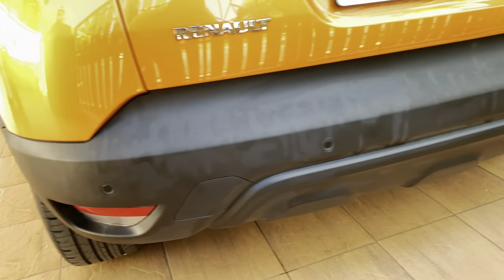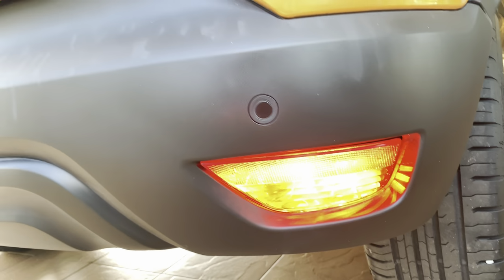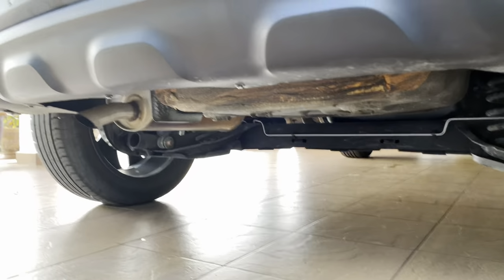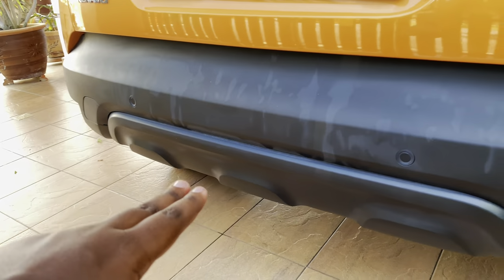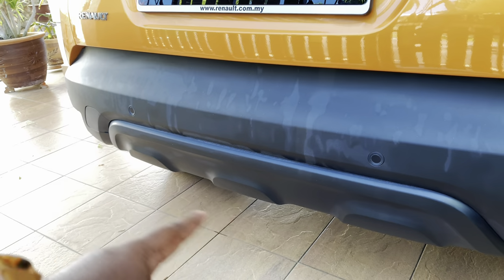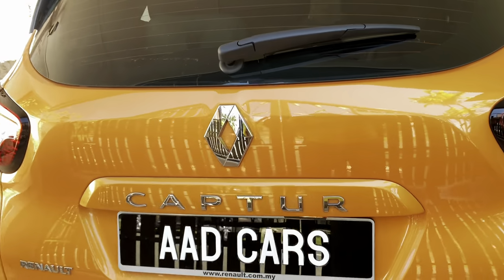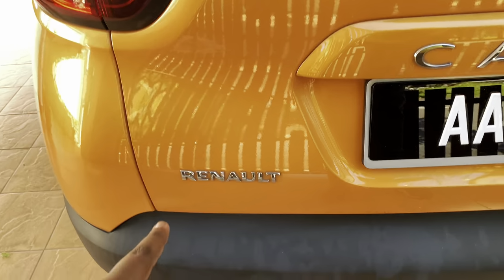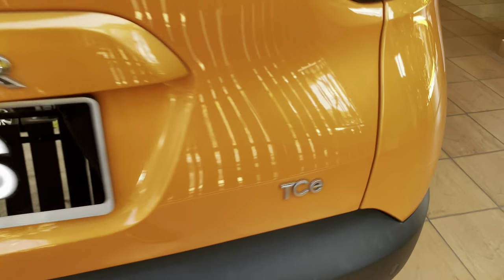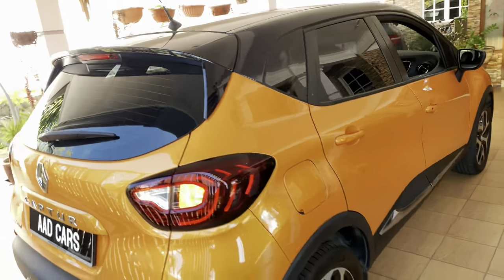You get rear parking sensors as well. Those are reflectors. And your rear fog light is right here in halogen, as you can see. And your rear exhaust pipe is down there. You get the same rear diffuser finish, almost the same design as the front, finished in this matte black. Your Renault badge right here, Captur lettering, your Renault lettering right here, and your TCE badge right there. And yeah, overall the rear end does look very nice, as you can see.